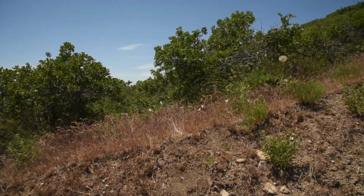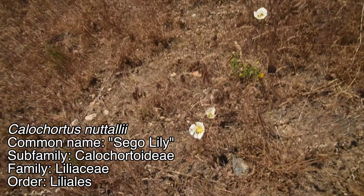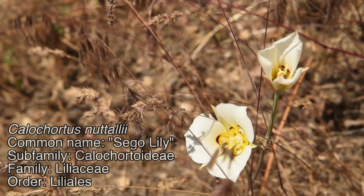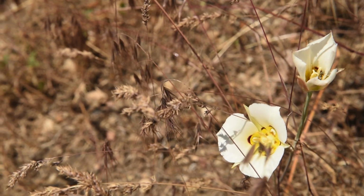Well, good afternoon, guys, and today I'll be talking about one of the most popular wildflowers in Utah, the state flower, in fact, Calochortus nuttallii, commonly known as the Sego Lily. Now, the genus Calochortus is a true symbol of not just Utah, but the western United States, being found all throughout the region and nowhere else with the exception of adjacent parts of Canada as well as Mexico.